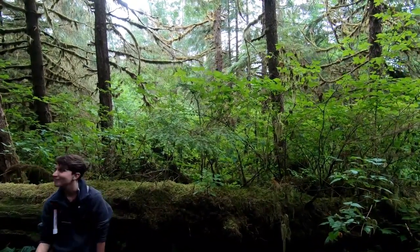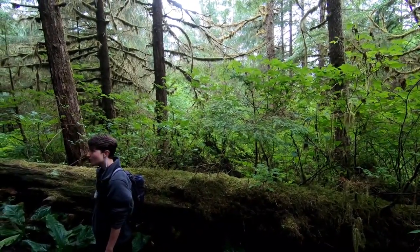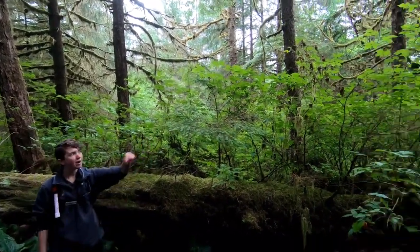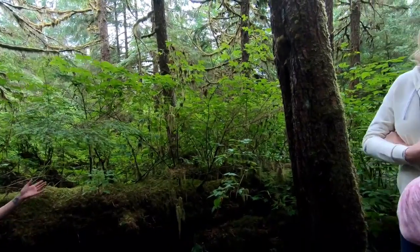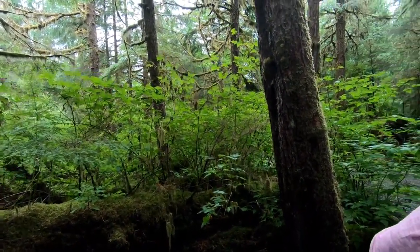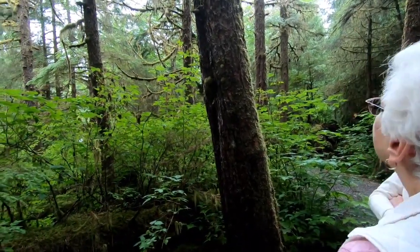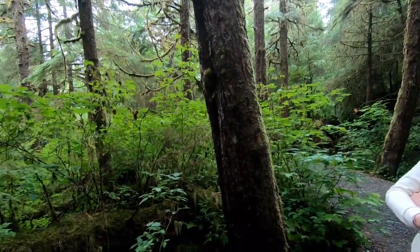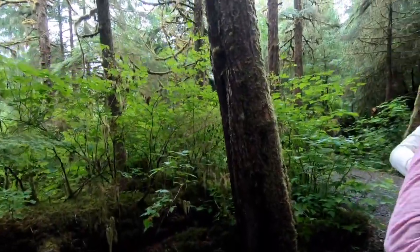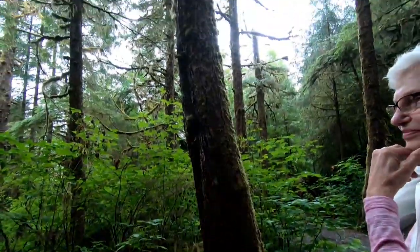Let's listen in. And over here we have little baby Western Hemlock just starting to sprout up. And right over here from the same nurse log, we have a larger Western Hemlock. And 70% of the trees in this forest are Western Hemlock. We're going to be seeing him a lot. How to identify him is the branches and the leaves. They look like they're pretty flat. They look like they're coming out at you. Pretty easy to identify from the distance.